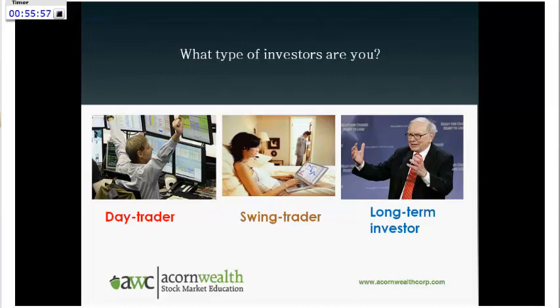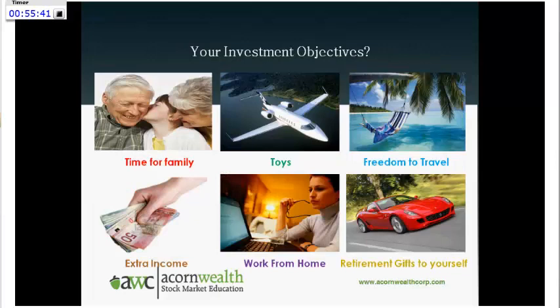Now, of course, the next question to always consider when you're developing that strategy is what your investment objectives are, and these are the same kind of cliches that you get with any kind of financial objective. We're looking for more money, more time, toys, all the kind of cliche images. But it's often important later as well. If your main objective is spending more time with the kids, day trading might not be the best thing. Whereas if you're looking more for travel, swing trading seems to be an appealing factor. So it's not always just about money. Sometimes it's also about time and other things it provides.